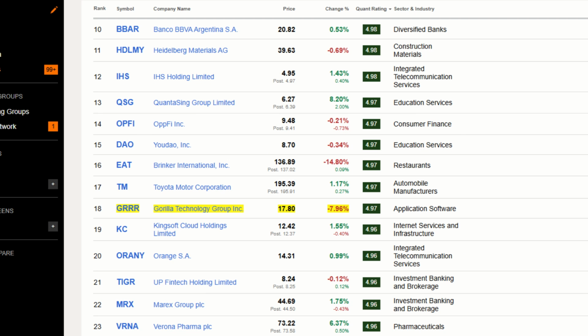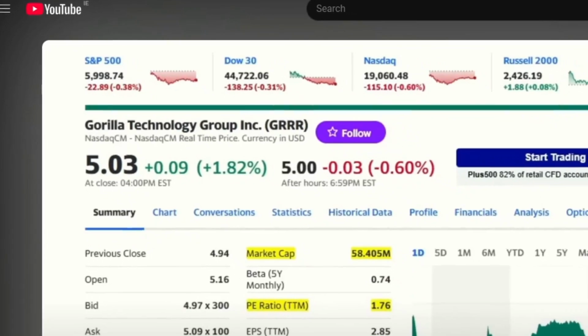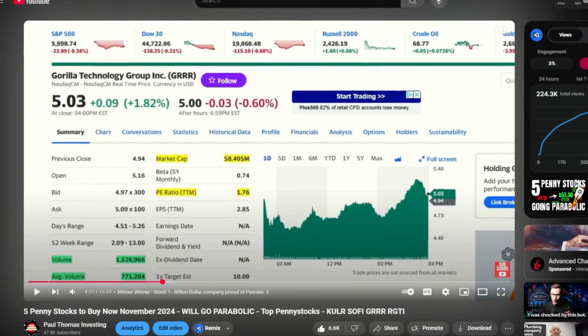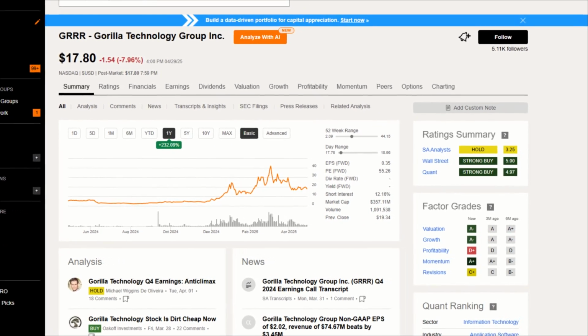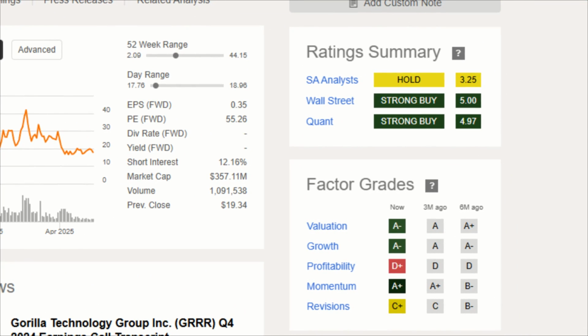And one of the stocks on this list is a perfect example, and that is GRRR stock, Gorilla Technologies. I spoke about this stock back in November when the stock was only $5, and it turned out to be one of my best gains of 2024. But it was actually Seeking Alpha that alerted me to this stock with its quant rating tool in particular. You see, back in November when I talked about this stock, it was rated as the number 1 on the quant rating system.